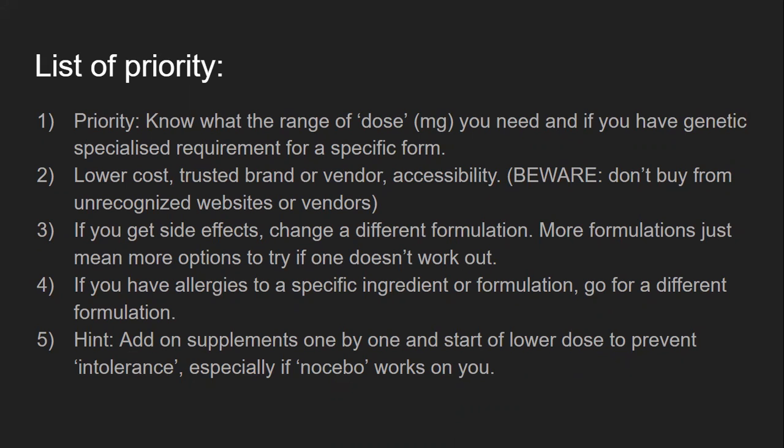If you have allergies to a specific ingredient, look at the ingredients listed on the formulation before buying. Also, a hint is that if you're trying supplements, don't try a few at the same time. If you try new supplements, add them one by one to what you're already having. And also start on a lower dose. Let's say you're supposed to take 2 or 3 tablets, but you start on 1 tablet first. Then over the next few days or weeks, you slowly build it up.